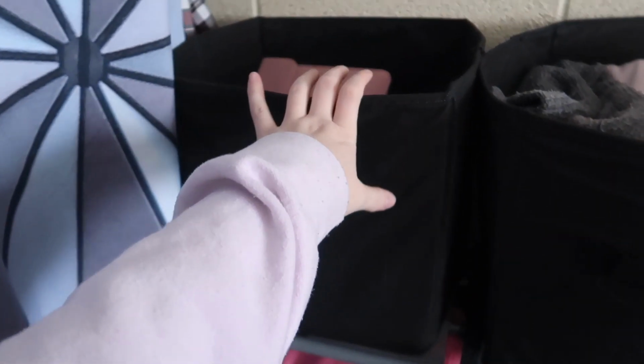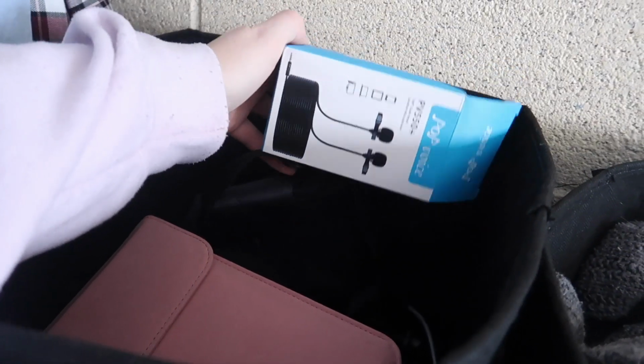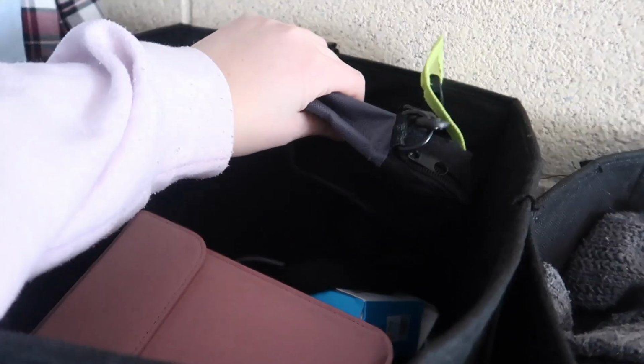In this bin here is where I store a variety of stuff related to electronics. So my printer cord, my Kindle I throw in here if I'm not reading a book off of my Kindle, because it's just a nice safe spot to store it. I have a microphone in here. This is my camera case for the camera I'm recording on right now. I have some extra batteries in here, extra phone cords, all that kind of stuff.